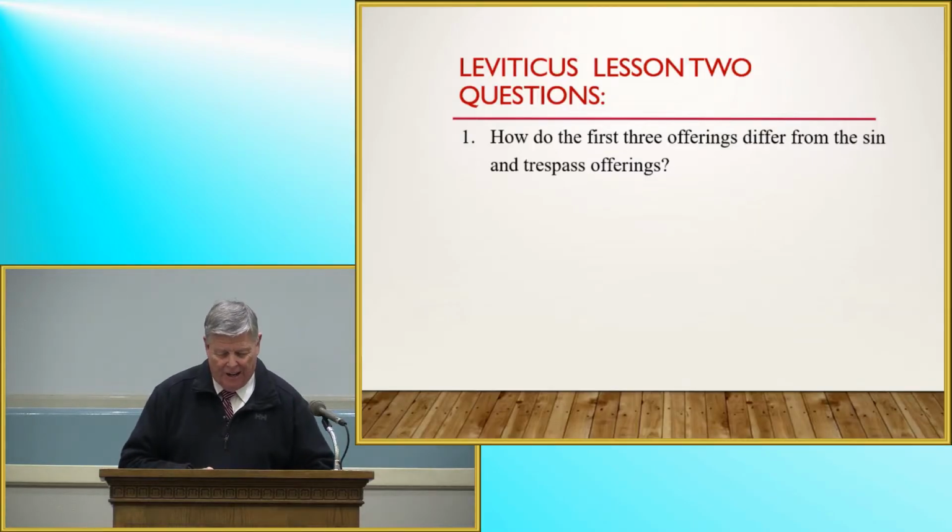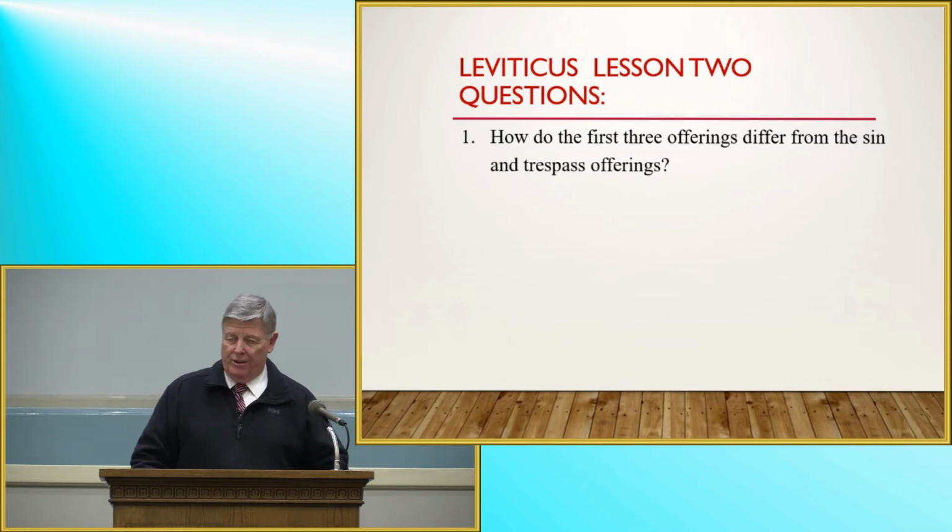And a lot of times it was about being ceremonially clean, like a woman giving birth, she'd have to offer a sin offering. It wasn't because of inherited sin or anything like that, but it's the idea of being pure before God, ceremonially so, and we'd be seeing that. But sometimes it was for sin, and that was very important. So I'm asking at the very beginning, and you're going to have to read through things, you may have to do some studying, but just to get our minds thinking: how do the first 3 offerings differ from the sin and trespass offerings that we'll see in the next section?